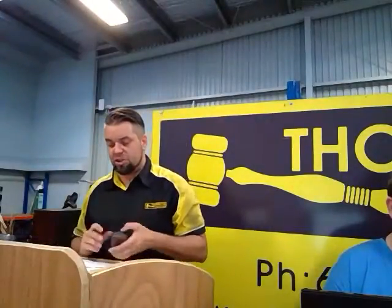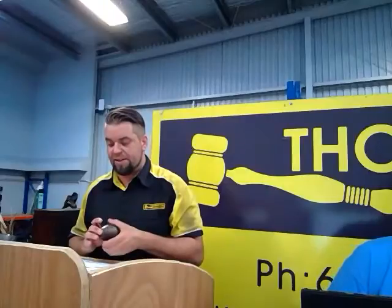Lot 138 is the Sharp serviettes, two ply dinner napkins. Fourfold, black in colour, 24 times 125 packs. 21 on the net. Looking for 25? On the floor, right here. At $25. Could be more. It's at 25 on the floor.